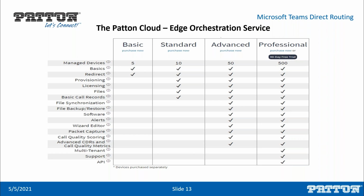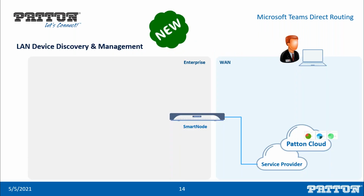All right, so you may think that it's a nice and powerful feature, but let me show you one more very new feature of the Patton Cloud, which is a very, very powerful feature. And it comes in very, very handy when you are doing on-premise installations. We call this feature the LAN discovery tool. Basically, the LAN discovery tool is doing something that you may not be able to do otherwise: manage the devices through the Patton Cloud, from the Patton Cloud to the LAN side of the customer.